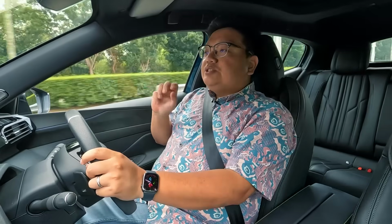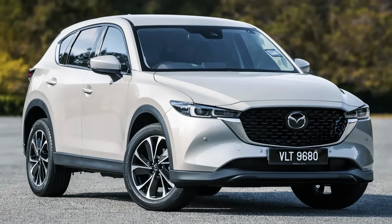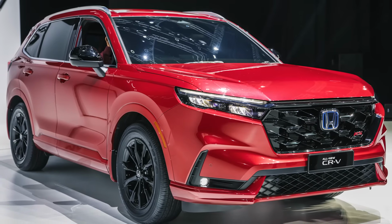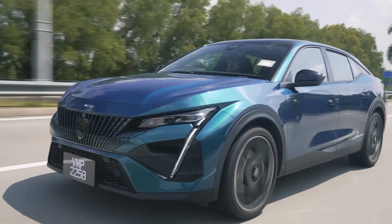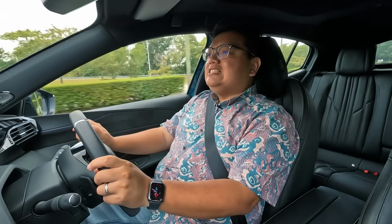For its proper true competitors, I guess you're going to look at the SUVs, the Mazda CX-5s and the Honda CR-Vs, and I would say this is far more dynamic than any of those tall, heavy SUVs.